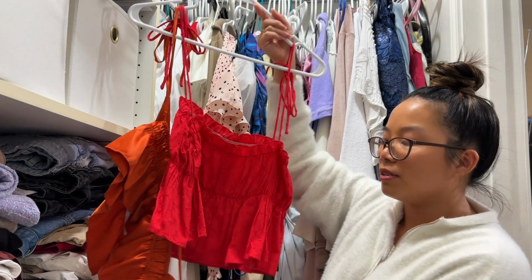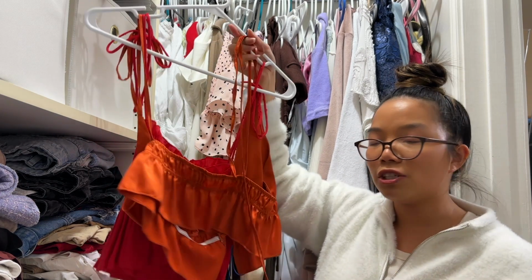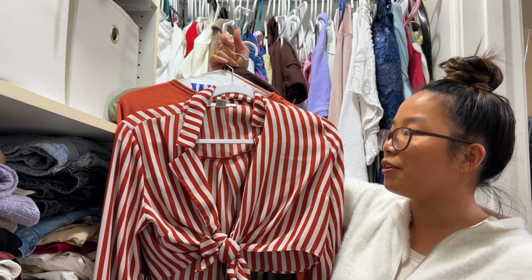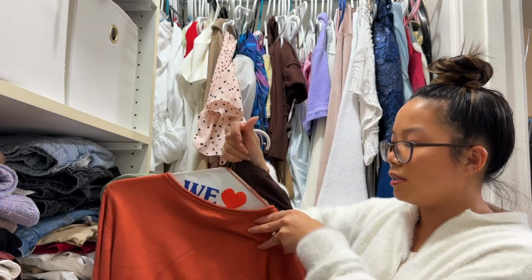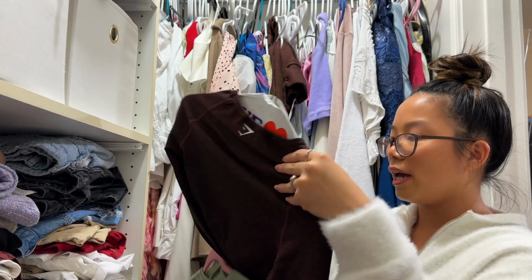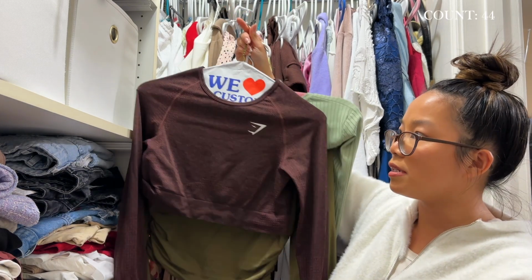And then I am going to get rid of these 2 Shein tops. I don't really shop Shein anymore. And then these are the long sleeves that I'm decluttering. This is by Forever 21. A really cute top though. I have this same thing. I don't really reach for this one. This one is actually a Gymshark top that matches the leggings, so I am going to sell this one.